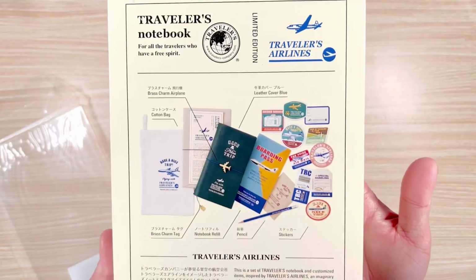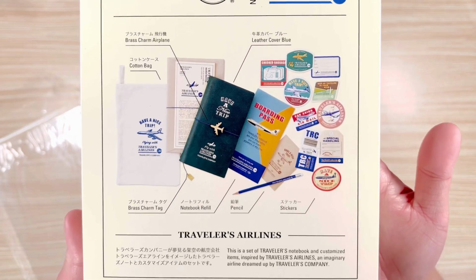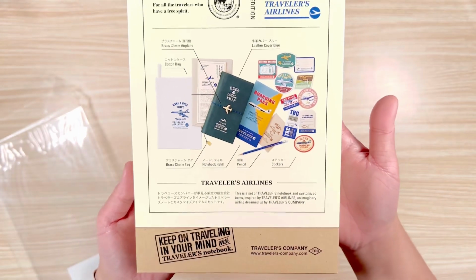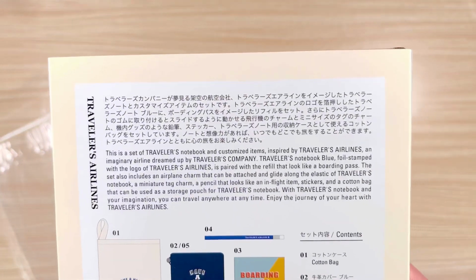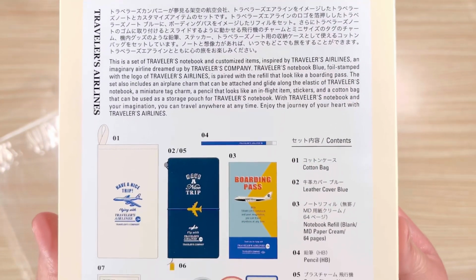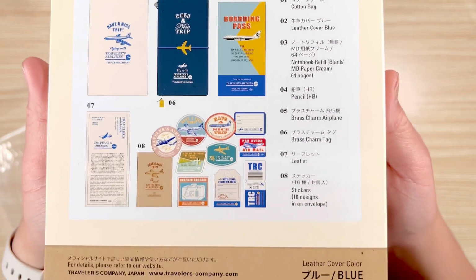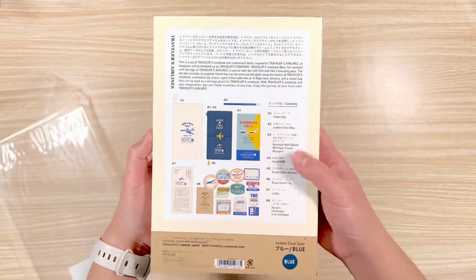Today I'll be sharing my birthday present from my husband, which is the Traveler's Factory Limited Edition Airline Traveler's Notebook Set. I was so extremely sad that I had missed out on the limited editions, and this was the one that I wanted the most, which is the Traveler's Airline set. I really wanted the Passport Music Records one as well, but that one is nearly impossible to find at a reasonable price. Everything aftermarket is pretty much inflated by double or more, and I wasn't willing to pay those prices.